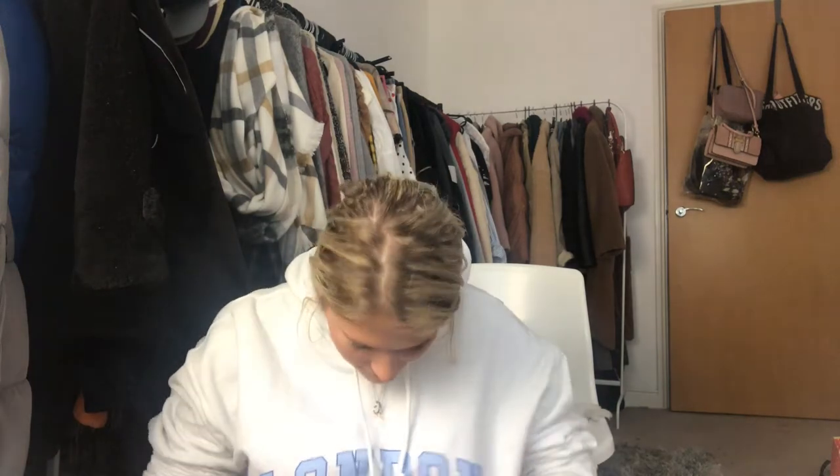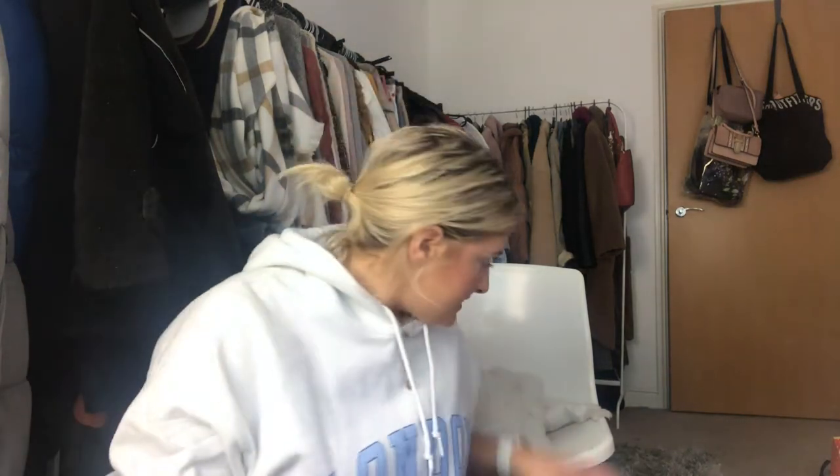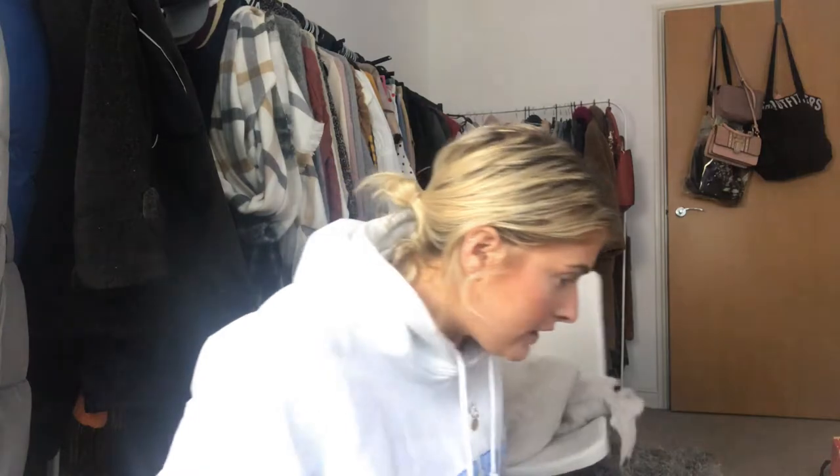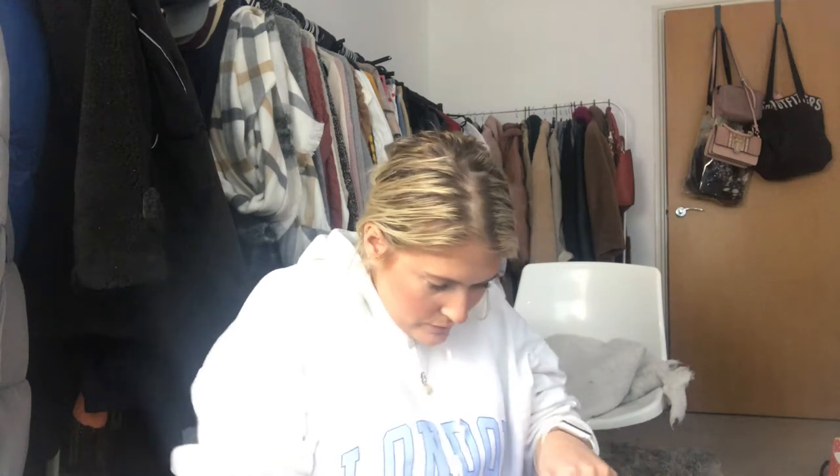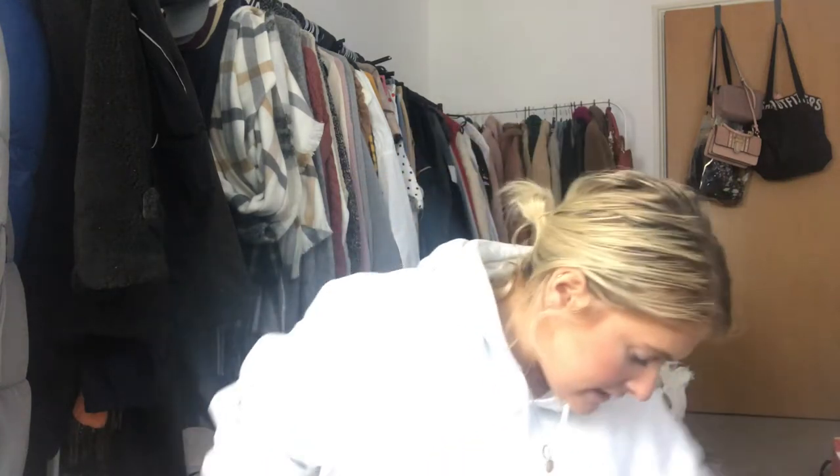So I need to try and figure out a way. Well, I'm wearing a white jumper for starters, and secondly, I need to separate these, but I just don't know how. I may have to reuse, recycle, reduce some of my Christmas box packaging and stuff. I'm starting to get very uncomfortable down here.